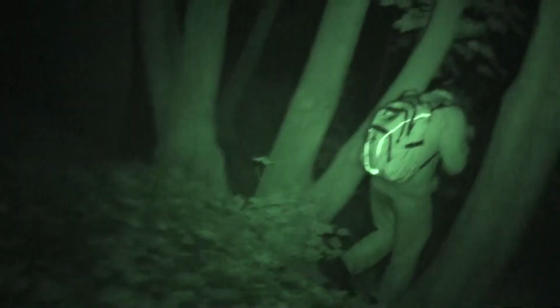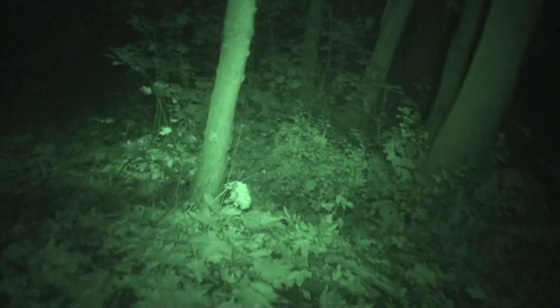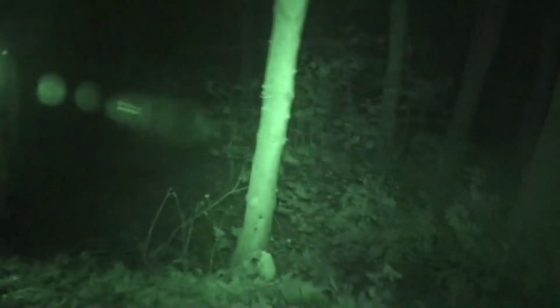Do you hear it? I do. It's over to your right. You want to go left? I'll go straight. Yeah, you go this way, I go this way. Sure. We'll surround this shit. No, I meant like go this way. There's a path right here. Like this way.